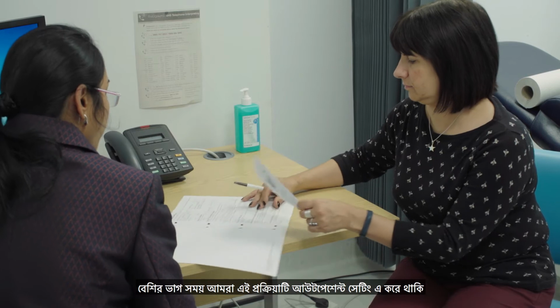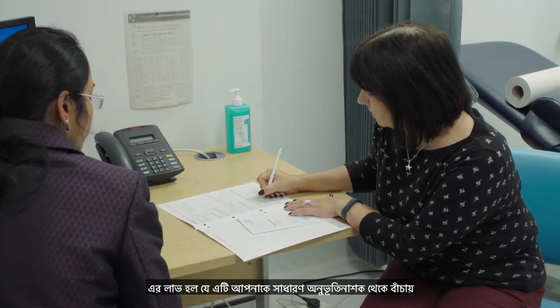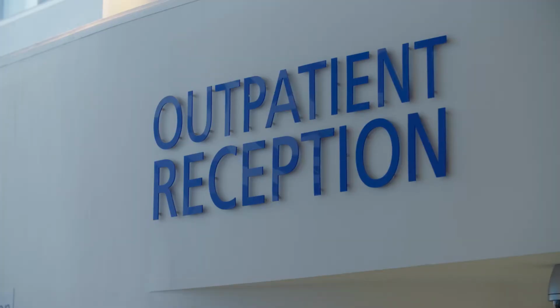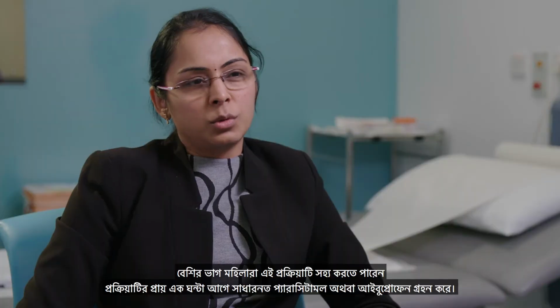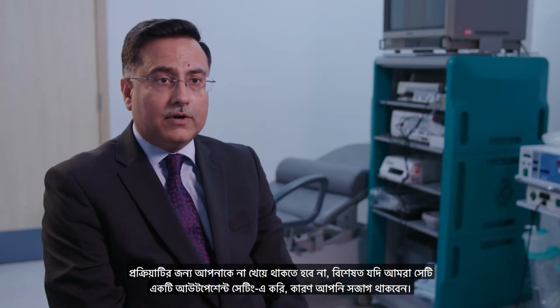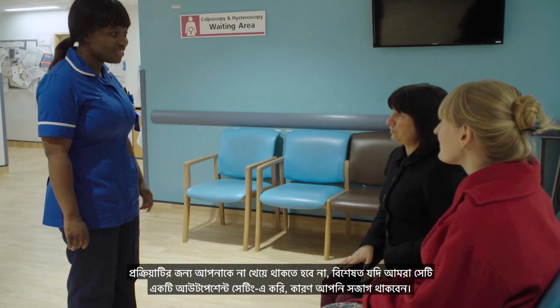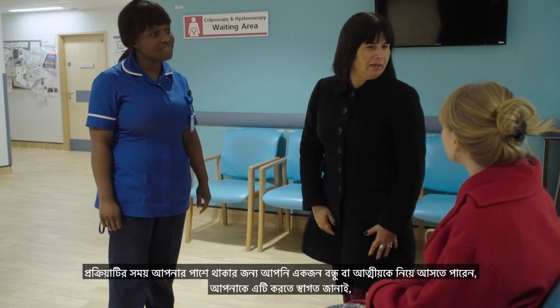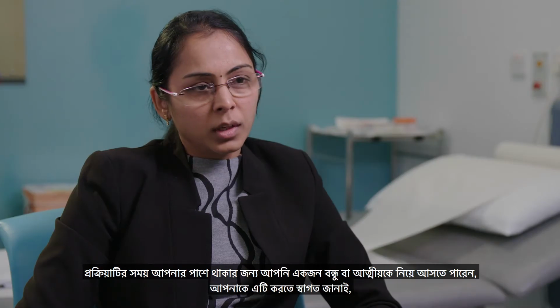Most of the time we perform this procedure in the outpatient setting, and the benefit is it saves you from general anesthetic. Most women can tolerate the procedure, having taken usually paracetamol and ibuprofen about an hour before the procedure. You don't need to fast for the procedure, especially if you are doing it in outpatient setting, because you will be awake. You can bring a friend or your relative to support you during the procedure. You're welcome to do that, but we will also offer you a chaperone during the procedure.